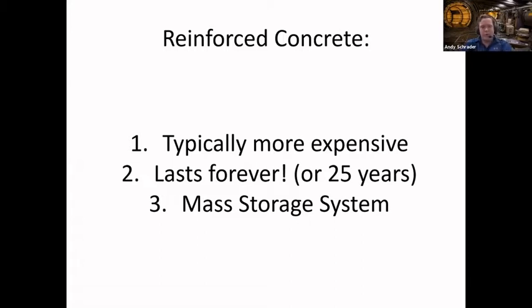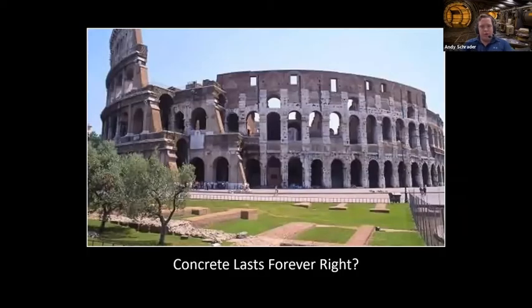When we're looking at moisture intrusion and water, we call reinforced concrete more of a mass storage system. Reinforced concrete and concrete block can hold a certain amount of water inside and still sometimes be okay, versus a wood frame structure that, if it gets a leak, is going to deteriorate the wood very quickly. So we talked about reinforced concrete. They said it lasts forever, look at the Coliseum. And then, okay, second question here, if somebody can chime in.